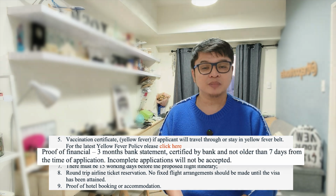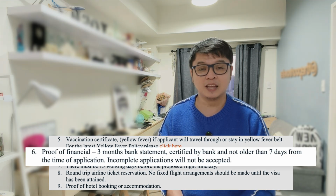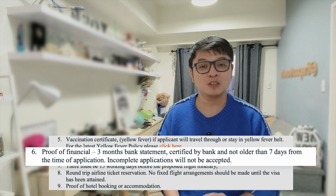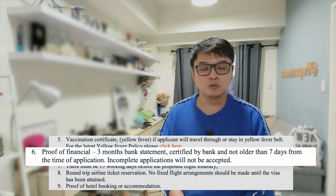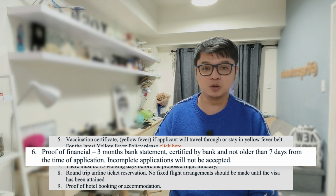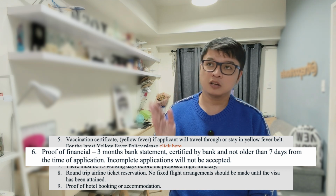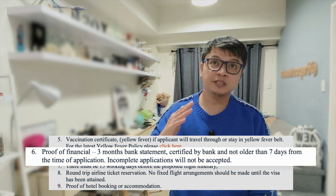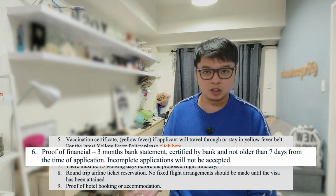Number 6, 3 months bank statement certified by the bank and not older than 7 days from the time of application. Again, make sure you get your bank statement within 7 days before you lodge your application. So for example, if you plan on submitting your application on, say, December 7, you should get your bank statement not earlier than December 1.